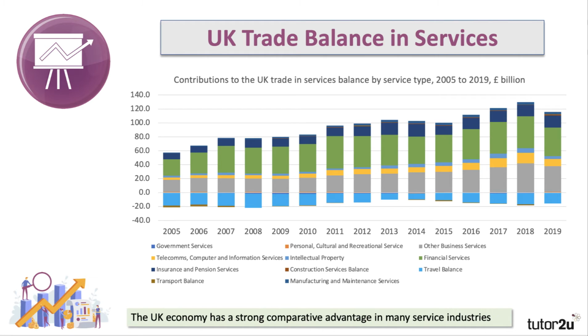Actually, we run a deficit in travel. I guess that's partly because millions of UK people, certainly prior to the pandemic, travel overseas on a holiday or travel to work overseas, for example. And of course, that counts as a service import. So there's the picture on our services, much better than goods.